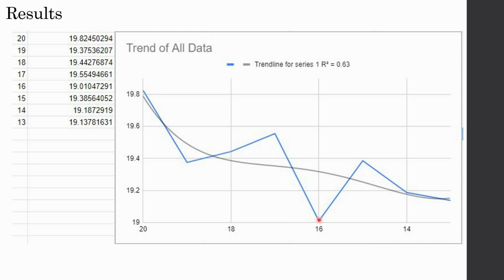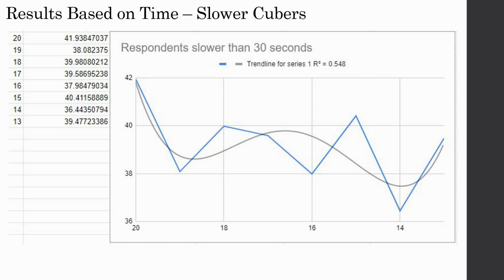Because in my survey, I also asked questions about background experience, method, averages, so we can see the breakdown of different demographics of people, and we can see what their trend line looks like. So now let's look at the slower cubers trend line. Here's where interesting things start happening. 20 is the highest again, but now we see things like 14 is the bottom, and there's this sharp incline at 13 at the end, and then in here there's this block where everything's just moving back and forth.